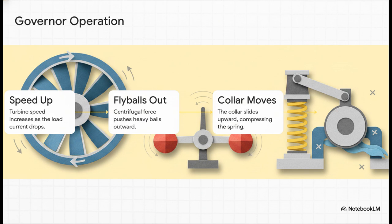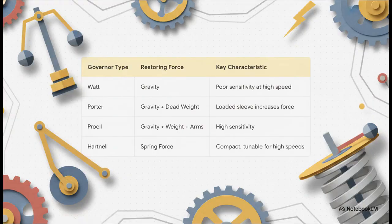And the true beauty is that the exact opposite happens when the turbine slows down. The centrifugal force drops, the spring shoves the collar back down, and the linkage pulls the steam valve wide open again to admit more power. Of course, the design we just looked at didn't happen overnight. It's the result of years of engineering evolution.